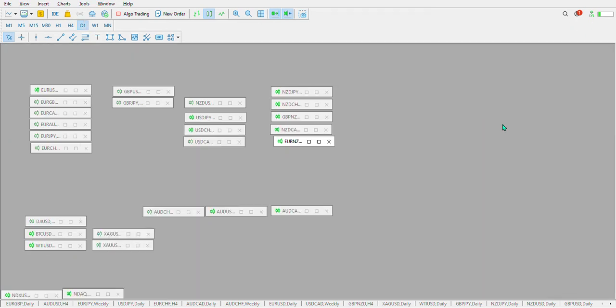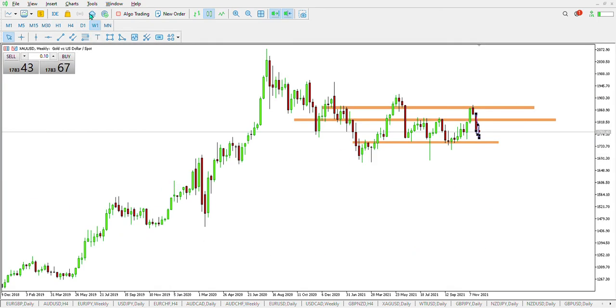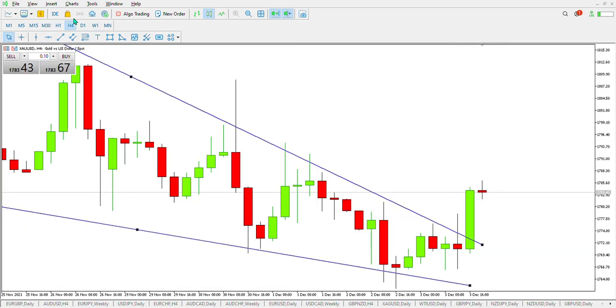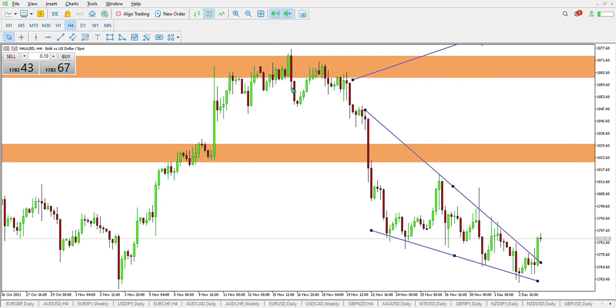Now on gold, guys, let me open gold. This is the weekly chart. Actually, we're in a downtrend or sideways moving market. I expected it to go bullish here, but I saw this rejection. Actually, here we had another head and shoulders. Let me show you the left shoulder, the head, and the right shoulder.